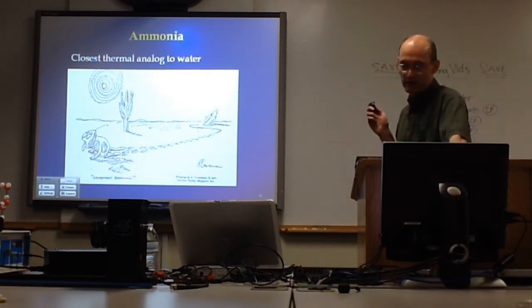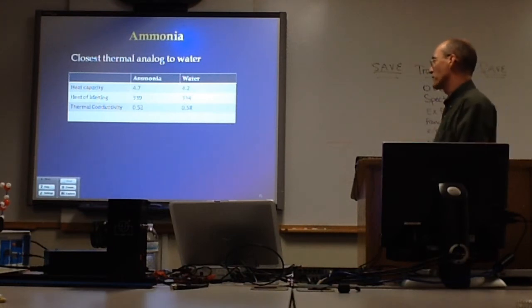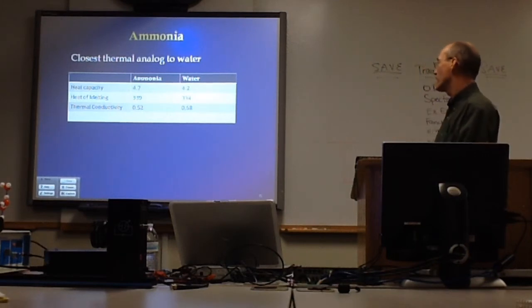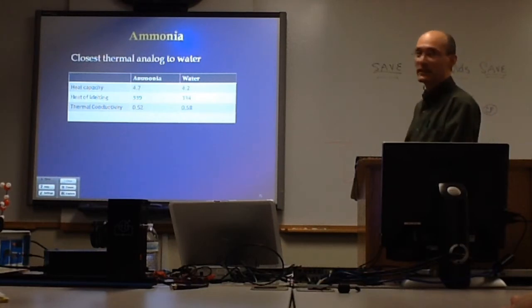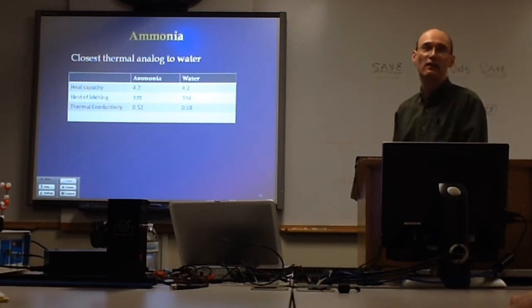So let's look at some of the properties. Here's the first three properties we already talked about: heat capacity, heat of melting, and thermal conductivity. They're all about the same between ammonia and water. But it turns out that ammonia beats out water just a little bit for heat capacity, and it beats out water just a little bit for heat of melting, and thermal conductivity is just a little bit less. So it's actually pretty close, because they call it a thermal analog to water.